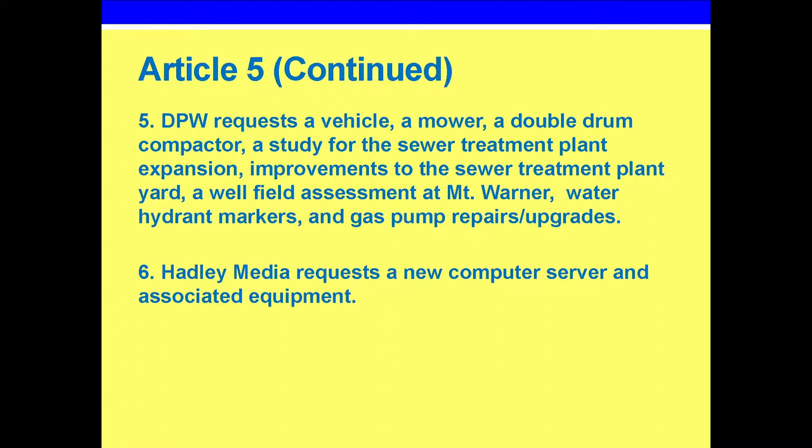Then for the school, we have a new school bus for $120,000. Then we have school IT technology for $100,000. And that would be for computers, I forget what they're called, not whiteboards anymore, but the boards they have that interface with computers and all that kind of stuff. Smart boards. Thank you.